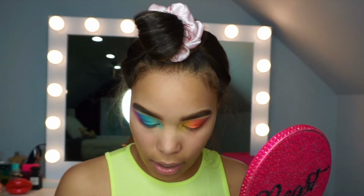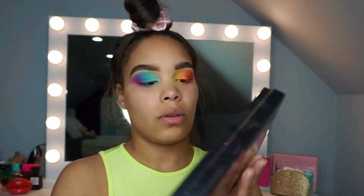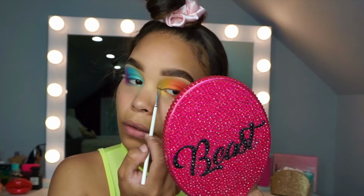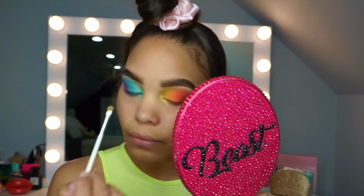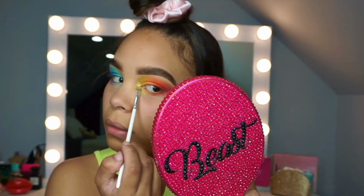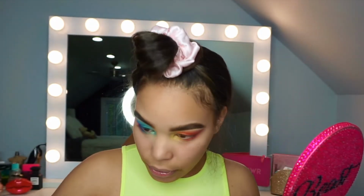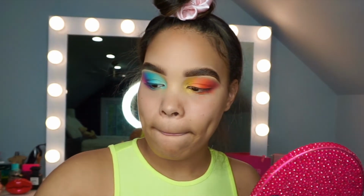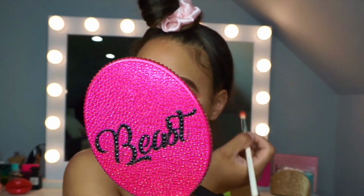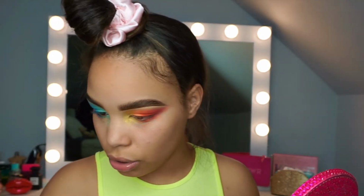But I'm gonna apply Fortune in the palette as well with it. So mixing the two and putting them right in front. And they give us this really pretty pastel yellow. So now I just have to wing up this eye the same way that I did this one. So taking it outwards. And I'm gonna actually go back in with Foolish to better do that.